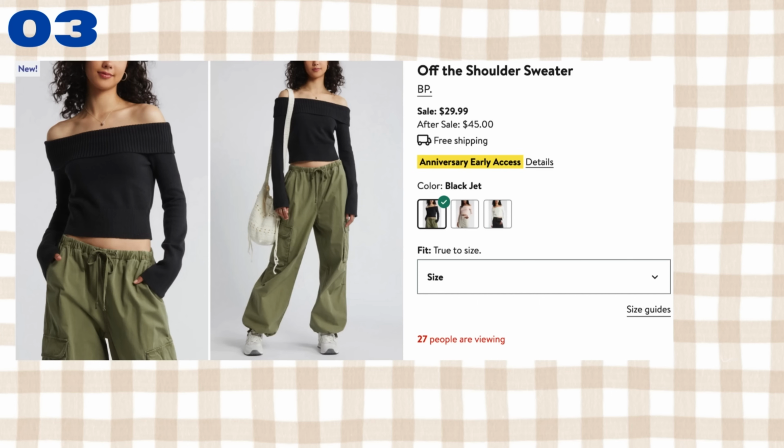Number 3 is an off-the-shoulder sweater from BP. This was another one that there were quite a few different versions available in the sale, and I just feel like this style is really trendy right now. It's one that I'm thinking about trying for myself, but I haven't pulled the trigger quite yet. This version is a sweater out of a sweater knit. It comes in several colors and has nice extra long sleeves that will keep your wrists warm.